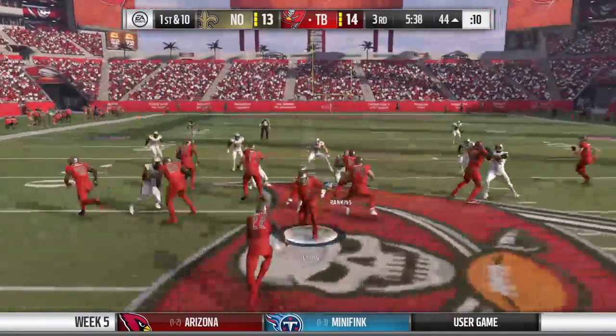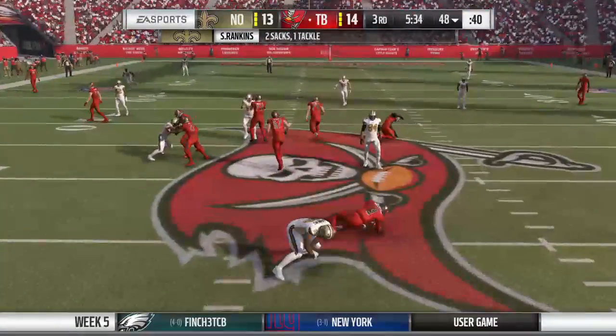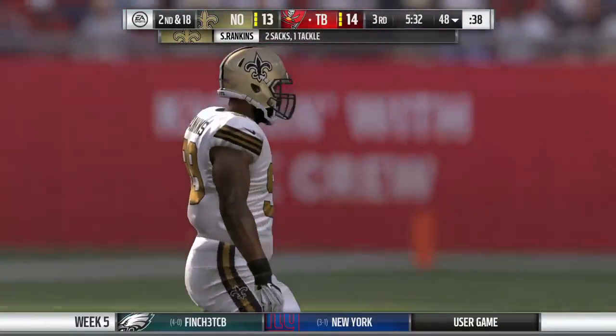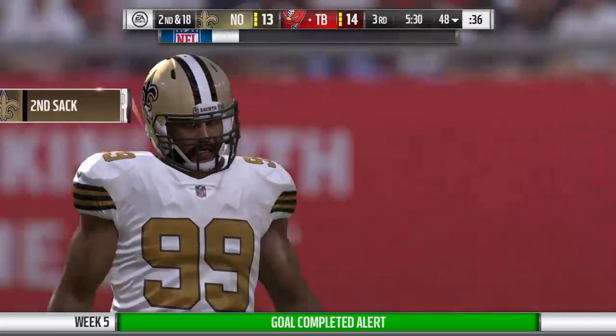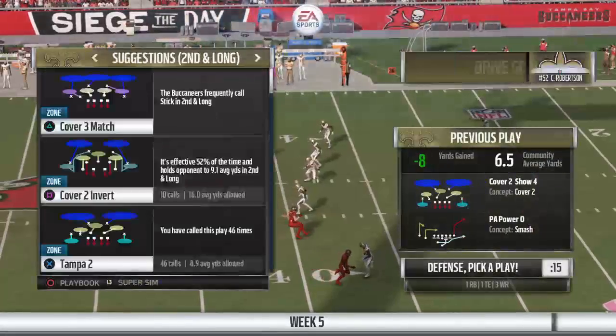They really tune it up, don't they? They tune it up. They know why they do it for these situations. And no escaping this time as he'll go down. They got him for a sack. Sheldon Rankins in there to pick up his second sack now of the afternoon.